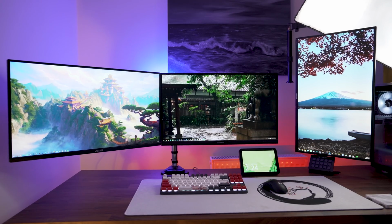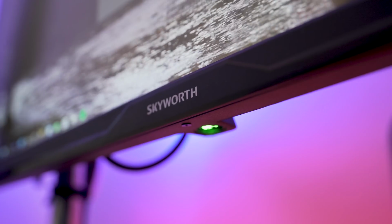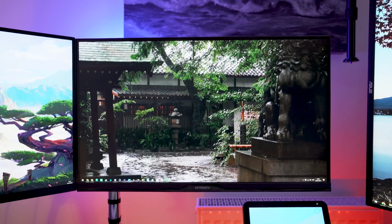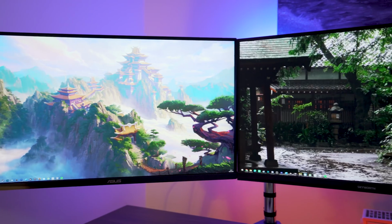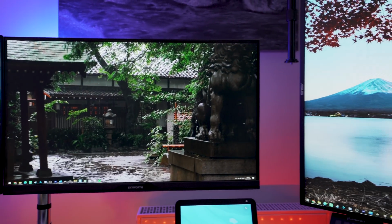It's time to talk about the monitors, and the most obvious thing you can see straight away is that I've moved to 3 monitors instead of 2. The main monitor is a Skyworth 1440p 165Hz IPS panel, and no, I hadn't heard of them either, but it does seem quite good. It takes the primary spot out of the 3 for the fact that it's 165Hz and 1440p. It seems to be a real sweet spot for gaming.